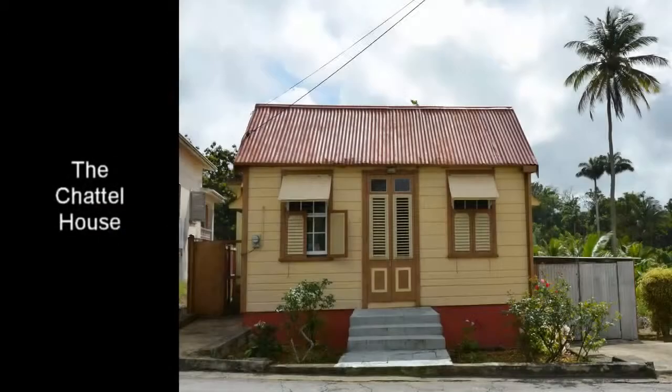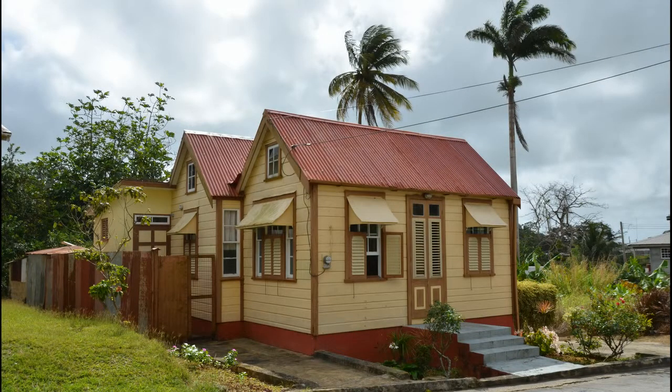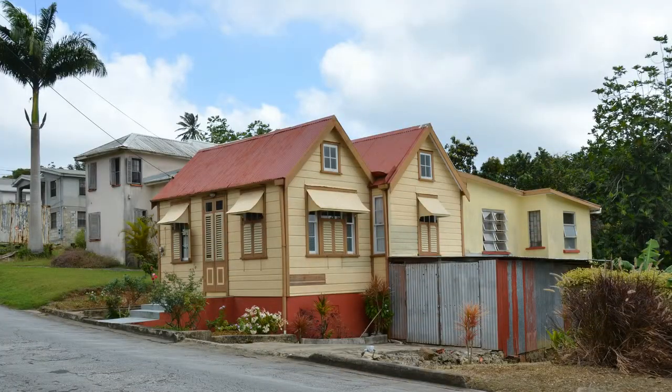The second stop was at a Chattel house, one of Barbados' architectural gems that are rapidly disappearing. There are only a few remaining of the original model, with traditional jalousie shutters and window hoods. The high-pitched gable roof without eaves enabled these houses to withstand the high winds of the hurricane season.